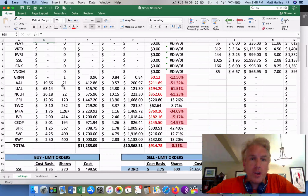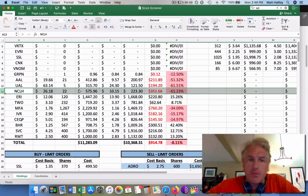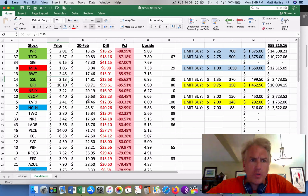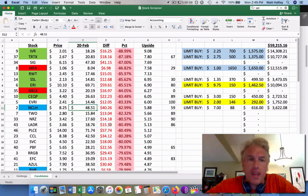Norwegian Cruise Lines, we talked about this one. So this one's down 61%. That sector is just getting hammered. So I bought it at 26, and let's see, where were we on this one? Norwegian Cruise Lines. It was at 50 right before everything happened. It went down to 26, so I bought it at half, and now it's at 10. And so I was looking at this, and I put a 59 here.